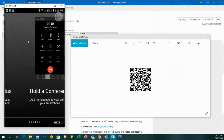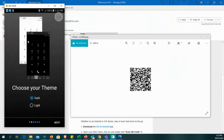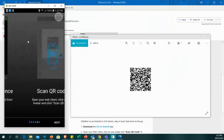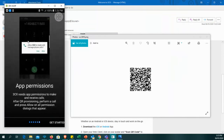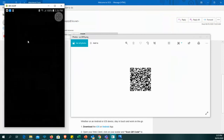You can choose your theme, so dark or light. Update your status, hold a conference. Later on, I'll show you how. Scan QR code. And then, app permission, let's get started. So just allow recording of video. And now it asks for me to scan the QR code.